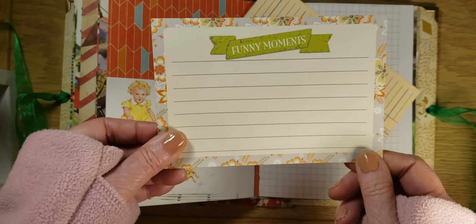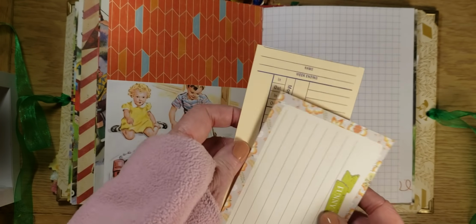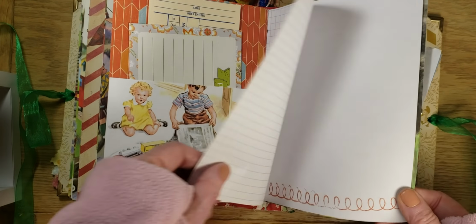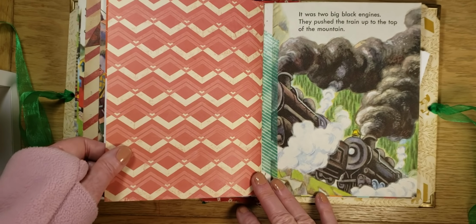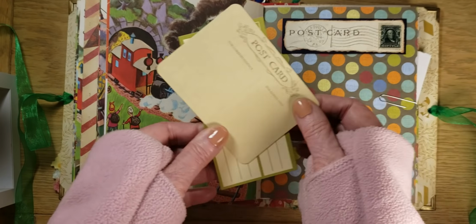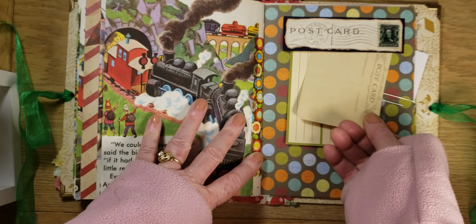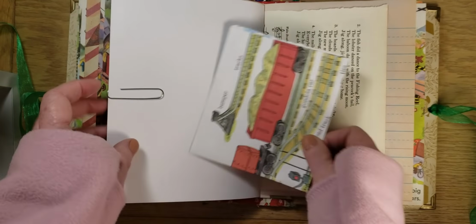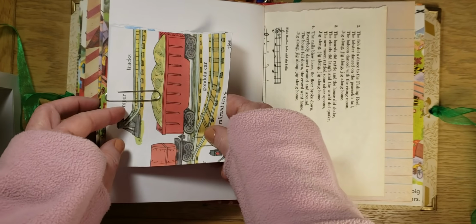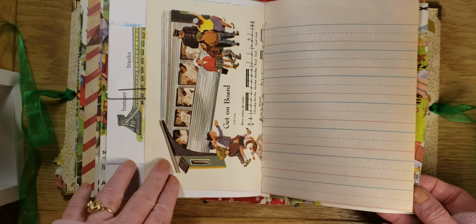And you have, this is funny moments. And then you have a time card if you want to write on there or alter that, you may. Graph paper, a little bit of stamping. And then put this little tuck here. And here's another from the Richard Scarry book. Some trains. Pair with Get on Board music book.